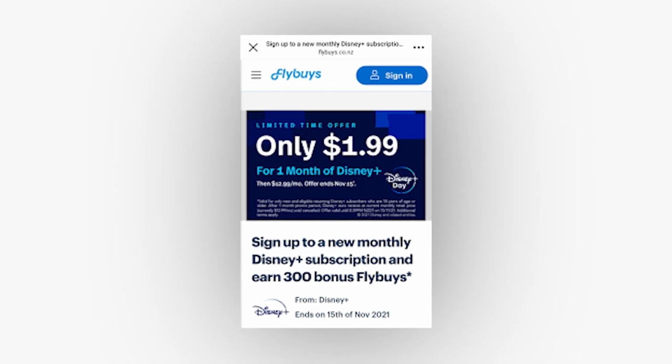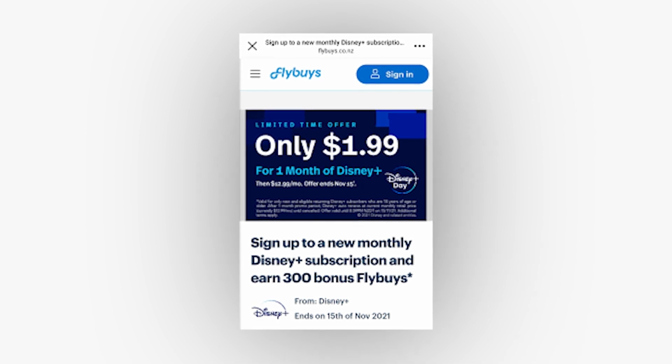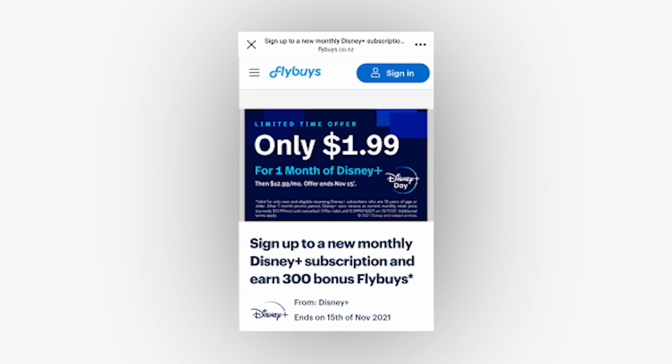And until quite recently, I thought these types of cards were actually pretty useless. I've discovered that sometimes these cards actually have insane promotions. For example, a couple of weeks ago, there was a promotion on Flybys that if you sign up to Disney Plus, you get 300 Flybys points. And because of that Flybys promotion, the Disney Plus subscription actually only cost me $1.99 for my first month. And obviously you could cancel the following month too, so you wouldn't need to pay the original price of $12.99 a month for the Disney Plus subscription.